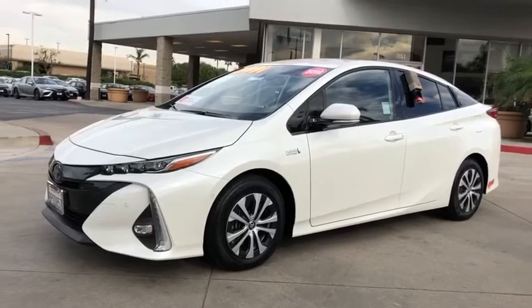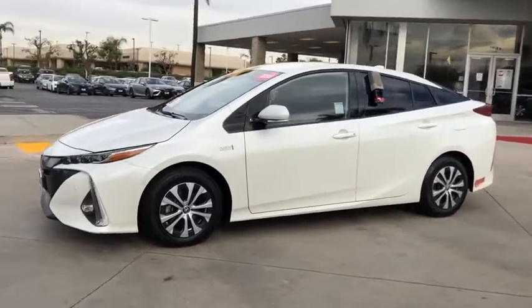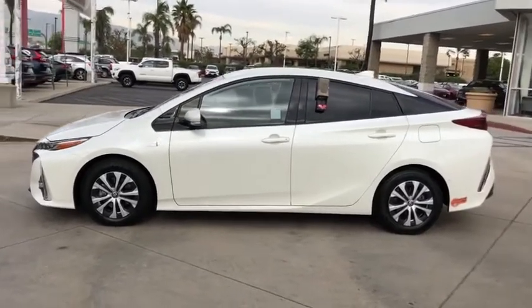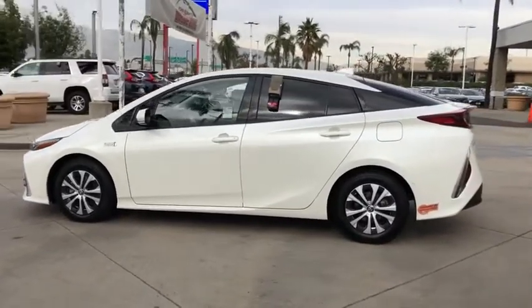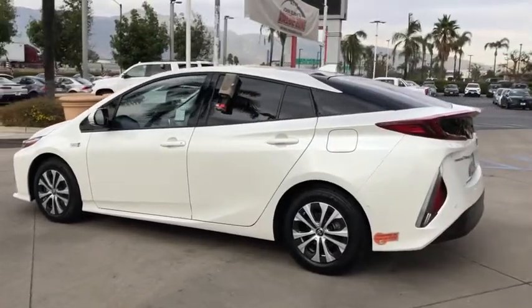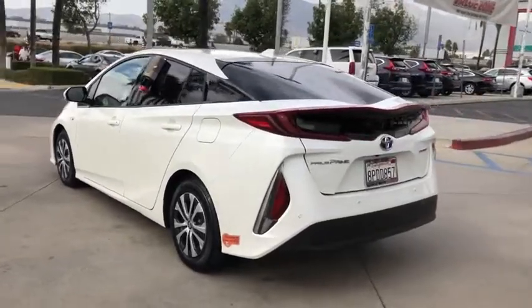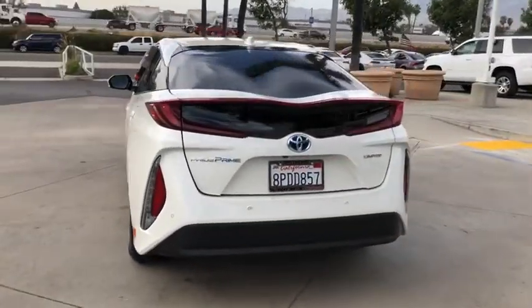Take a ride in the 2020 Toyota Prius Prime. The Toyota Prius Prime offers you all the efficiencies that you come to expect from an electric hybrid vehicle. A comfortable ride, solid handling, and a plethora of technology features are all items you'll experience when you get behind the wheel of the Prius Prime.